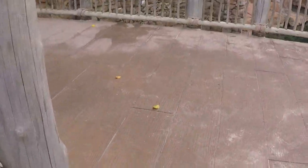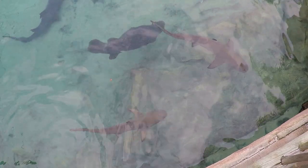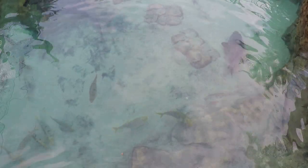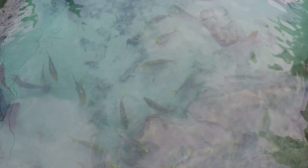There are some sharks below us here. Some sharks right here below us on the bridge. Check it out, guys. There is a Goliath grouper down there underneath of that black tip reef shark. Wow, that dude is huge. Plenty of nurse sharks over there, chilling. Little bonnet head. These guys are amazing. I love them.